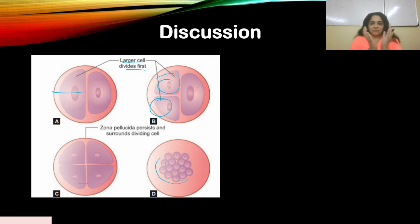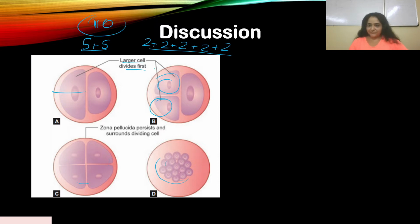Because it is taken as a whole, let's say if the cytoplasmic volume was 10, it will always remain 10 whether it's divided into 5 plus 5 or 2 plus 2 plus 2 plus 2 plus 2. The volume still comes down to 10, right? But the DNA content is more. With 5 plus 5, the DNA content is less, but in the other case the DNA content will be more. Get that? There are more nuclei. Obviously, it has to maintain that diploid nature, because this will eventually form into an embryo and then into a human being, into an infant.